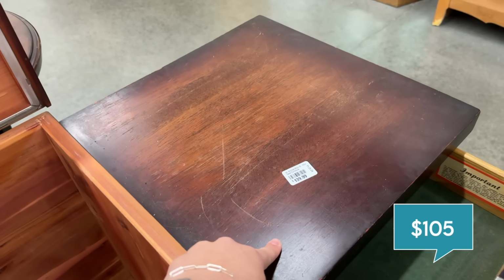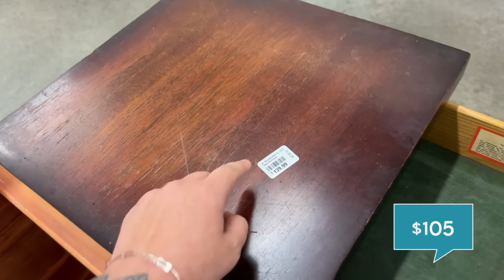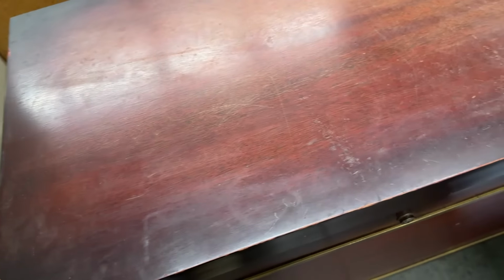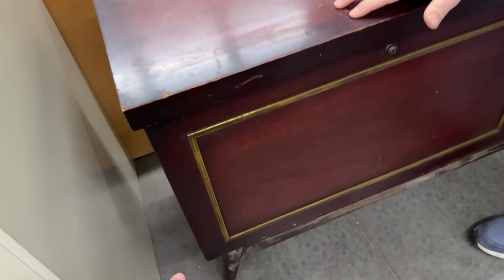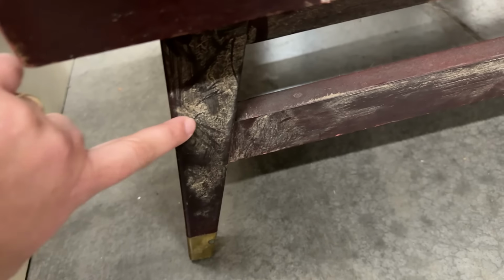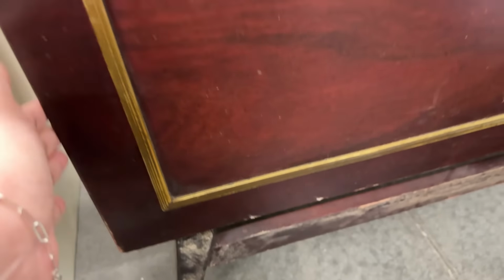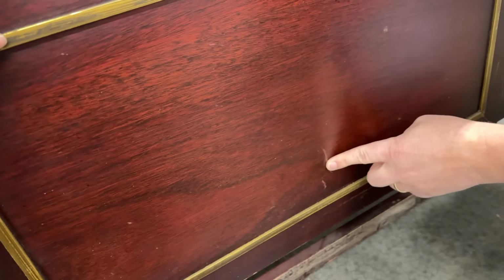So it's $139.99, and it is 25% off because all of the white tags are 25% off, but it's got too much work for us right now. I mean, it's beautiful. I love the legs. These kind of look dirty though. Does that come off? That's just dirt. It's more the top needs full sanding, refinishing, and then there's some pretty deep scratches. That's a pretty deep one.